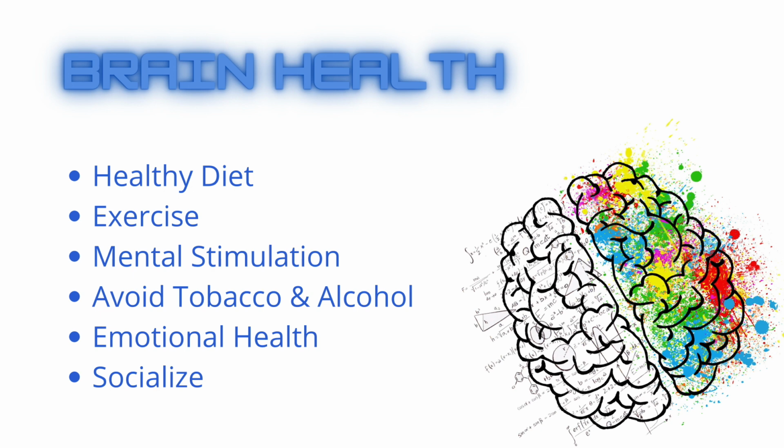And also build a social network. Having friends can lower your risk for dementia and cognitive impairment. So friends are so important on many health levels, but if they can help keep your brain healthy, which then is going to impact your nerves as well, it's important to have that group of friends to support you and to really have friends who truly care about you.